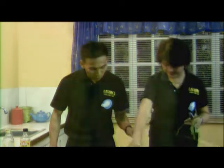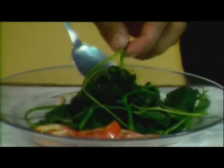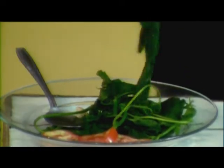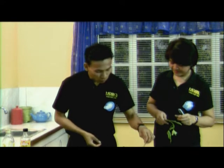We have actually blanched lagikway. We have boiled it, and as you can see, there is some slimy portion. It's like the structure of okra. If you notice, there are some slimy portions.